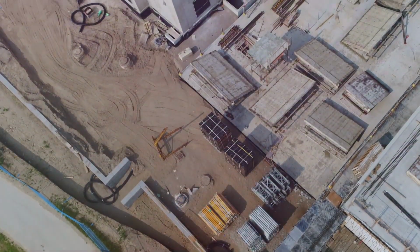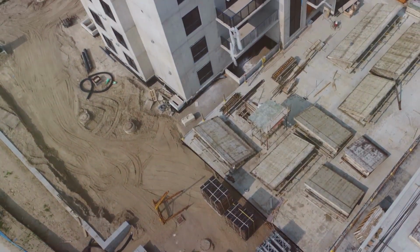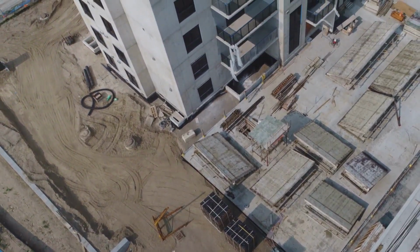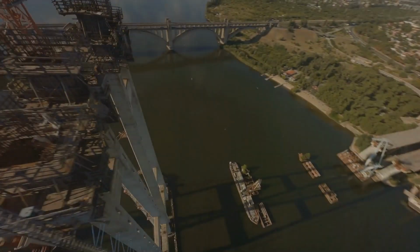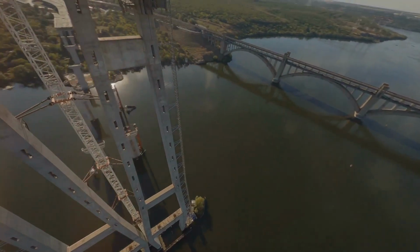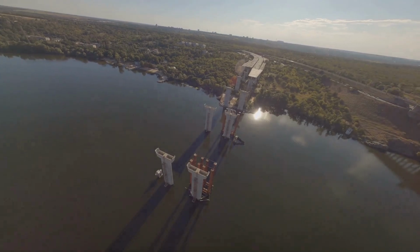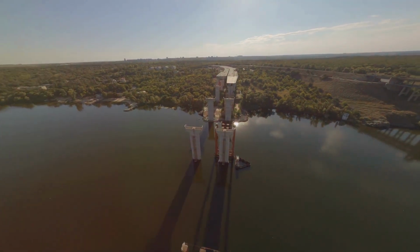Need to survey a sprawling construction site? Send in the drone. It'll zip around, snapping photos and collecting data faster than a swarm of bees on a caffeine bender. And because drones can access hard-to-reach areas, they're perfect for inspecting bridges, towers, and other structures that would send a shiver down the spine of any self-respecting scaffold worker.